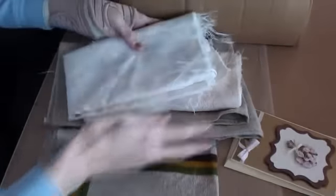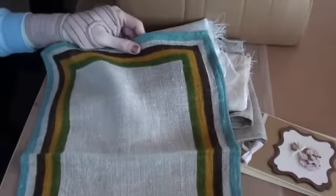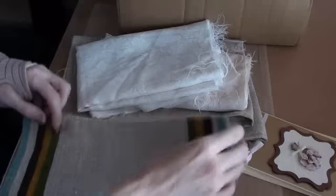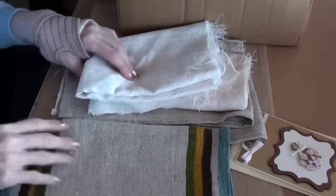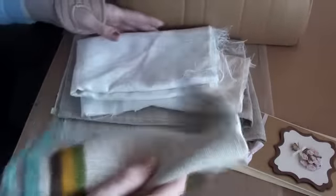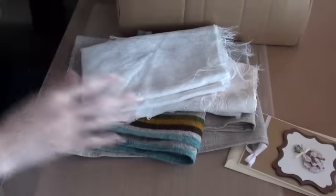Let me place that one there. Beautiful colours. Oh, and look at this one. And these look like maybe placemats. Oh, this blue is gorgeous, isn't it? Wow. Thank you, Jackie. Oh, I love them. I never thought to look for placemats for fabric. I do in doilies, but not in like fabrics. Wow, thank you so much.